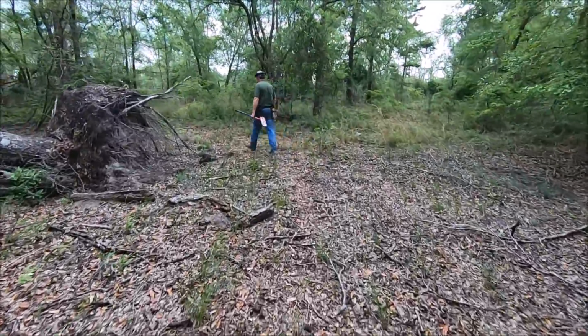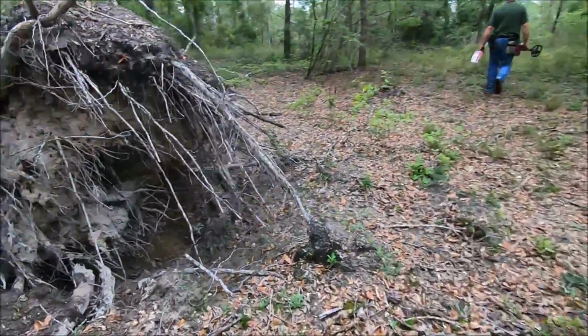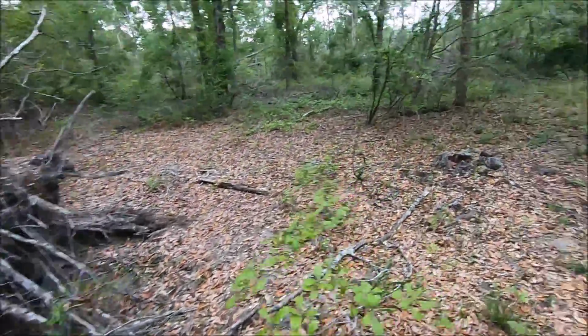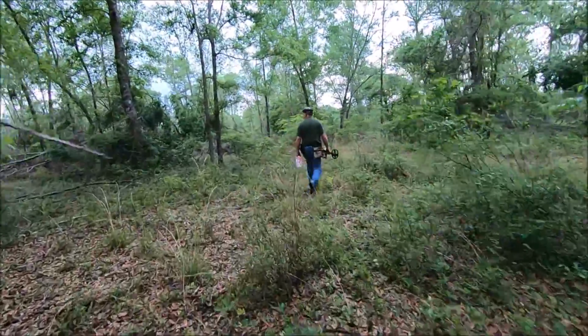Oh, wait a second. Not one of those things that hisses and has a cotton mouth, is it? No. Big old tree. They all have gills on them. Gills. It's a monster.